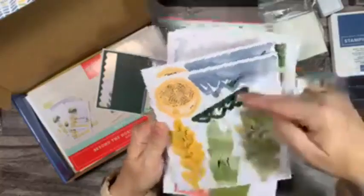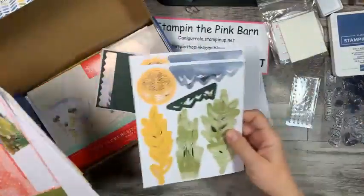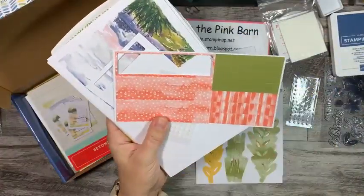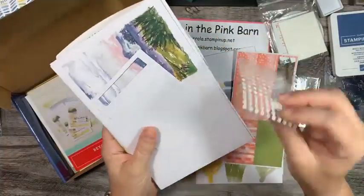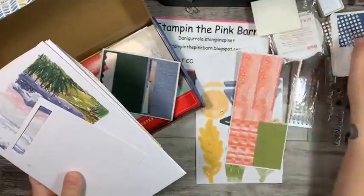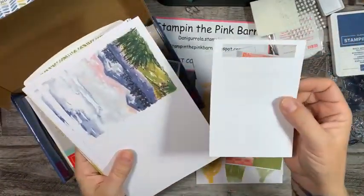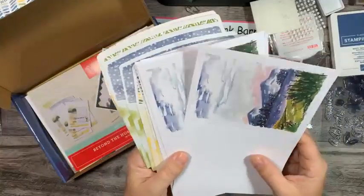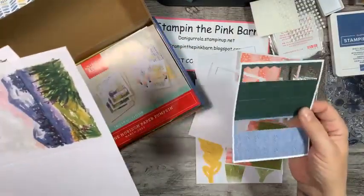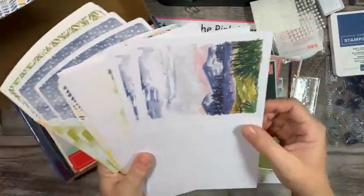You have some mountains here. You've got these leafy pieces. And then here's some more little labels that go behind your sentiments. Here are those glue dots that I was talking about. So see, this one came with dimensionals and glue dots. Here is your sentiment labels. And then you got three, which I have some underneath here so I can do my alternatives. Oh, there's another thing of labels for your backgrounds.